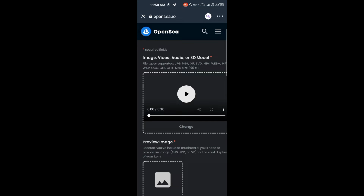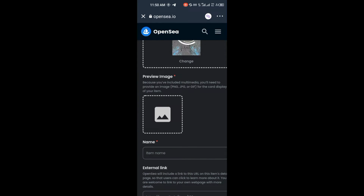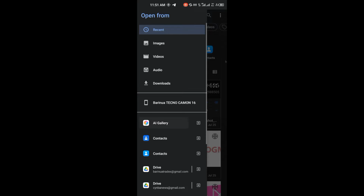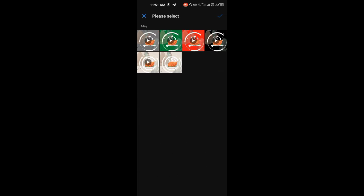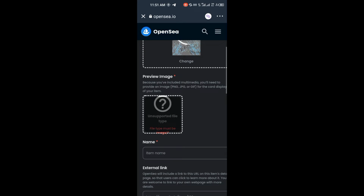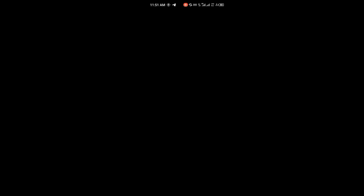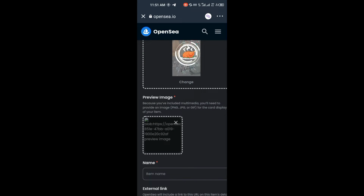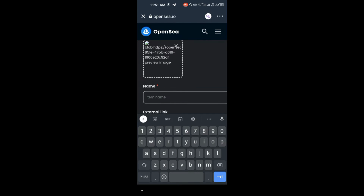So I'm going to use that first GIF file right there, which you can see up there. Now the next one is the preview image. If you upload something like music or a GIF, the format is not accepted. So you need to have at least a screenshot or a preview image that depicts what you're actually trying to portray as an NFT. So I'll need to upload that as a preview image.